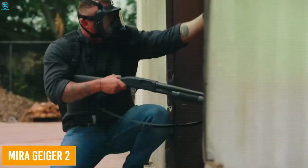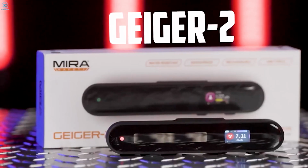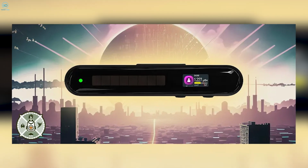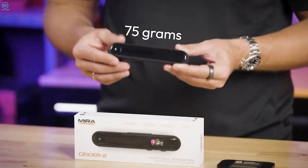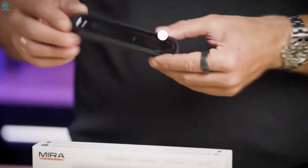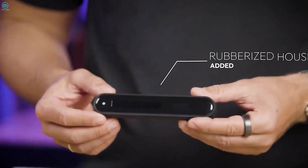For preppers focused on comprehensive emergency readiness, the Mira Safety Geiger 2 is a tool that combines a radiation detector and dosimeter in a compact portable package. This lightweight device, weighing under 100 grams, features a water-resistant housing and a built-in solar panel, ensuring reliability even in adverse conditions.